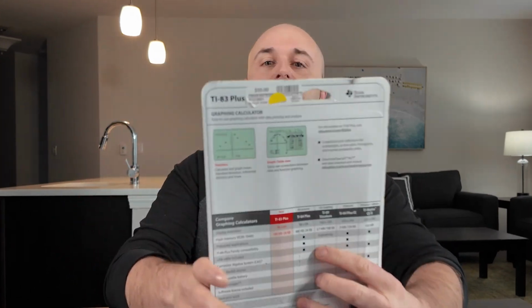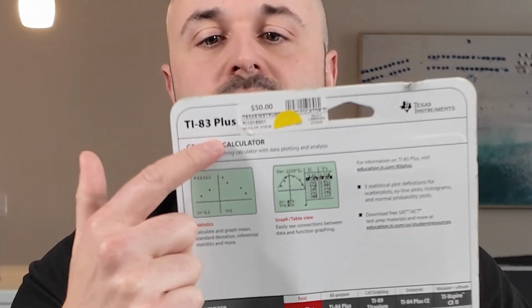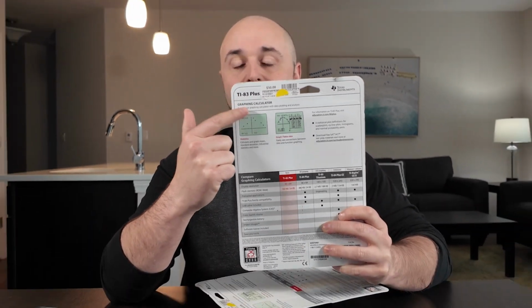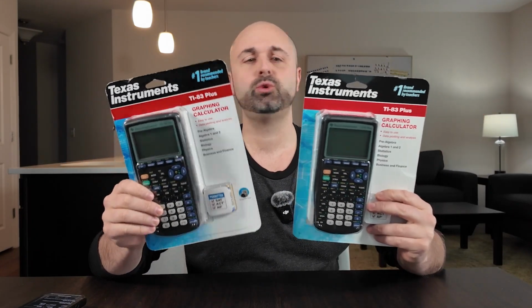And if you take a look, you might be able to see that I paid, I don't know, but you'll have to take my word. It was $50 each, but guess what? Just because a product at a pawn shop is listed for a specific price doesn't mean you're going to pay that. I negotiated and I offered $80 cash. So this was $100 in total. I offered $80 cash for these in particular.